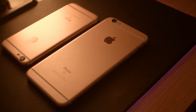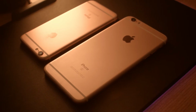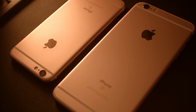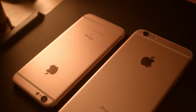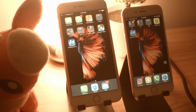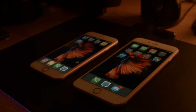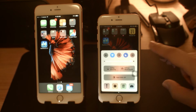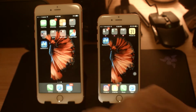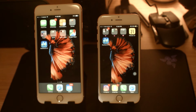On the back, you also get the same full aluminum construction, Apple logo, and the 12-megapixel rear-facing cameras, which both support a resolution of up to 4K 30 frames per second. The iPhone 6s has a 1334 by 750 resolution display, while the iPhone 6s Plus supports a resolution of 1920 by 1080. The screen of the iPhone 6s Plus is also significantly brighter than the one from the 6s, and colors do pop more with this display.